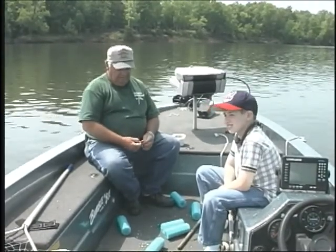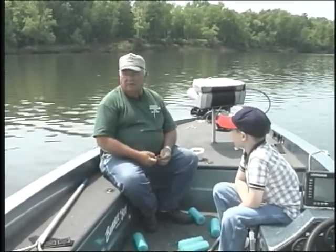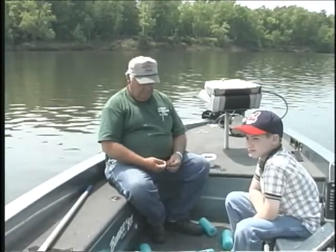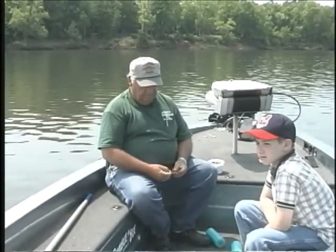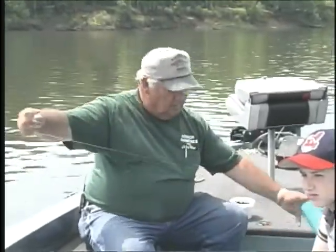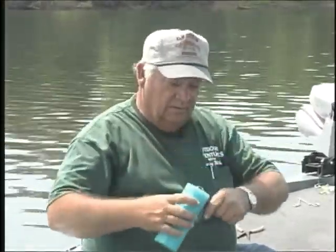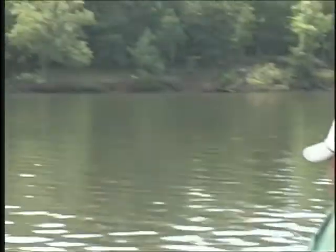So if we get a really big fish on here, unless he goes under something and gets it hung up, we're just gonna have to let the float wear him out, and we'll just keep chasing it till we get it. Big one or two, but mostly we're fishing for just little small fish. And mostly we just want these boys to have a good time chasing them. I got some over here, and we're gonna stay pretty close together. Uh-oh.